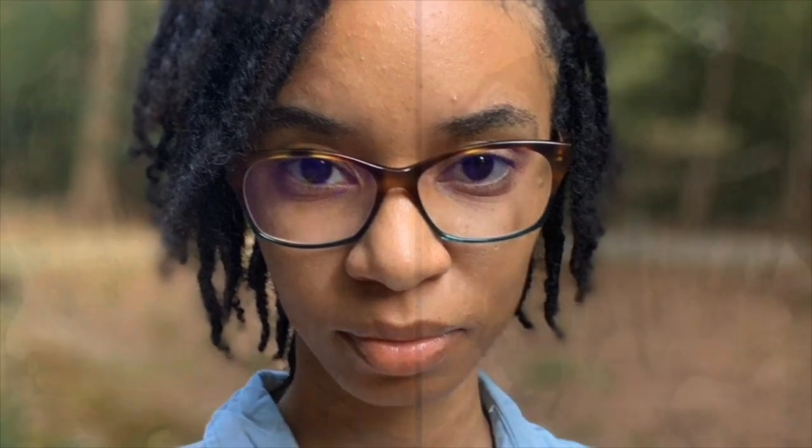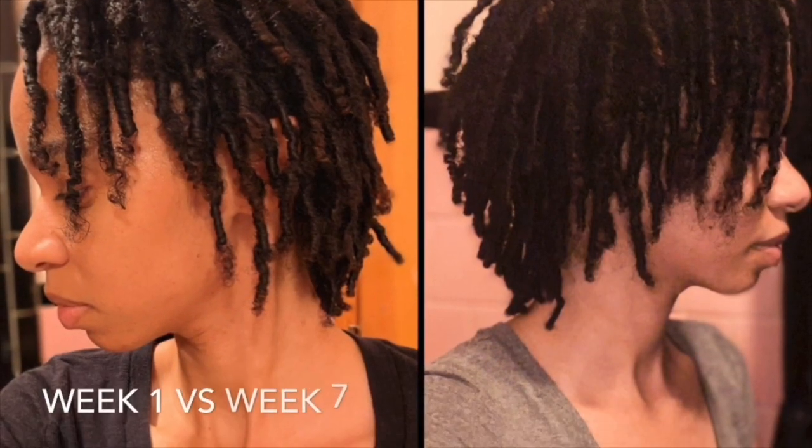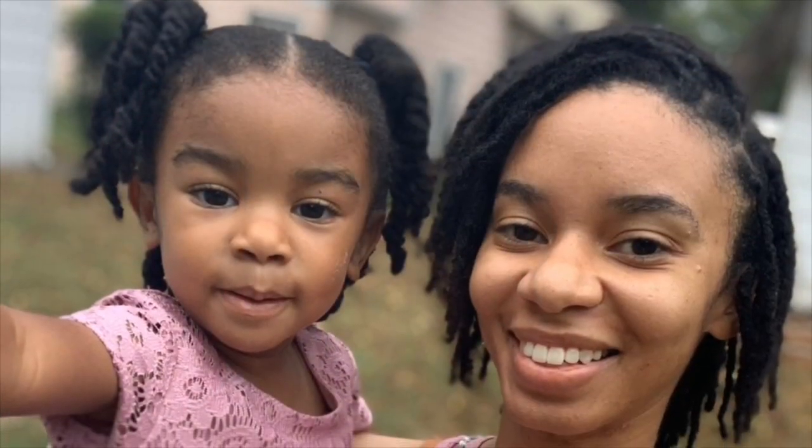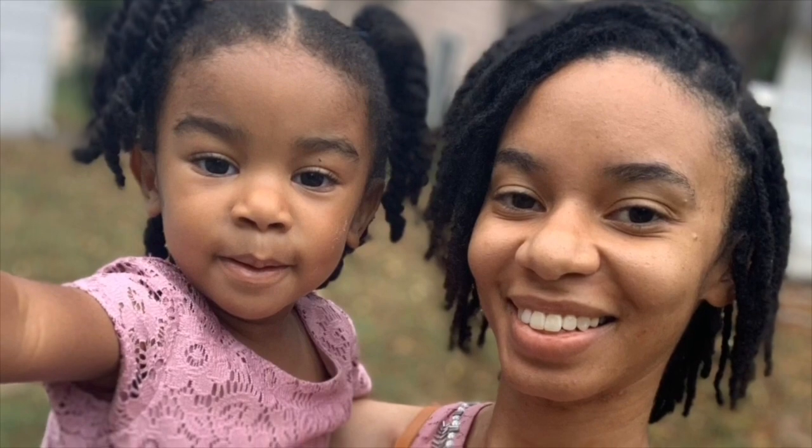I actually was not too excited when I had got that retwist because I guess I was expecting different results, but I did not know at the time that when you get a retwist, you really need to give it a couple of days before you can really see what your hair is going to look like. You need to let a little bit of frizz set in. So this was a few days after the retwist, and then I was loving it again.